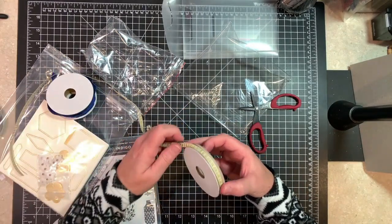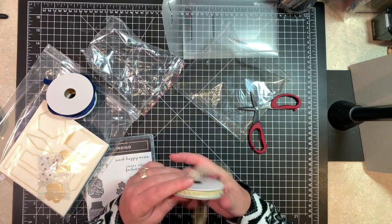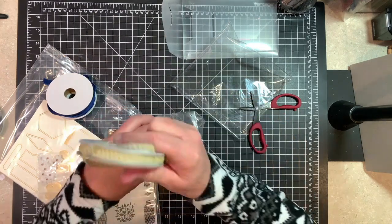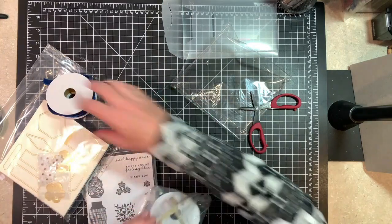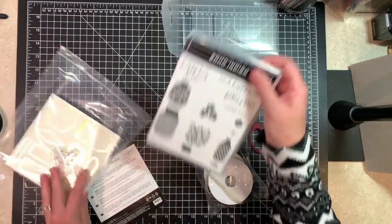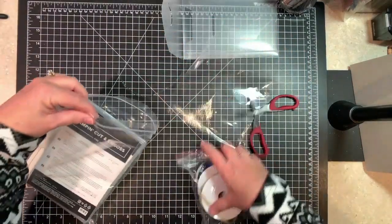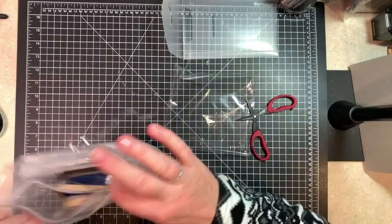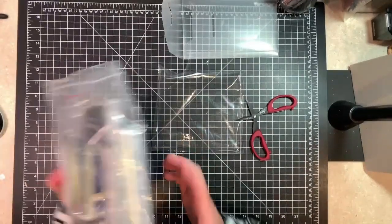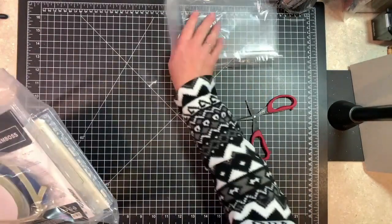Love it. All right, I'm hooked. I might have to buy the refill set on this because the papers themselves are just absolutely gorgeous. I'm in love. Okay. And you have the embossing folders. Holy smokes. That was for 70 bucks. This was huge. That was a big deal.